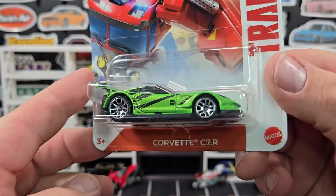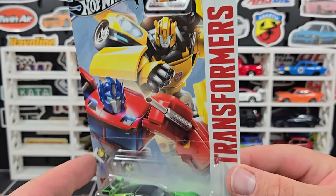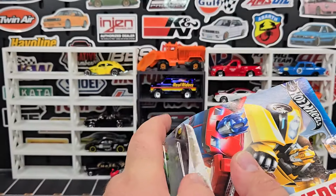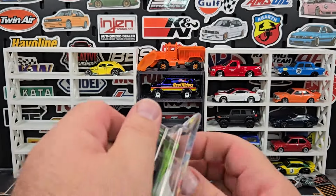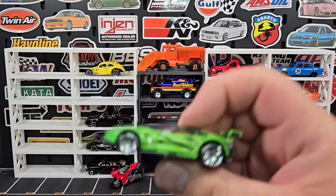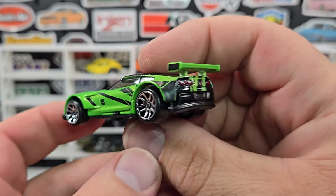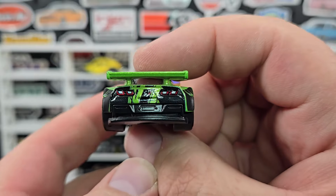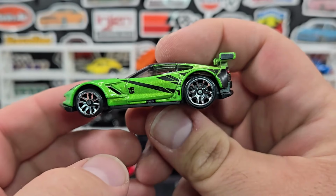All right, number 2 in the mix, Corvette C7R. I feel like this one's just a filler. Although I do think they have done a Corvette as a Transformer recently. But I think this one's just a filler because they did this for neon speeders and stuff. So they're probably just using the castings they have readily available.